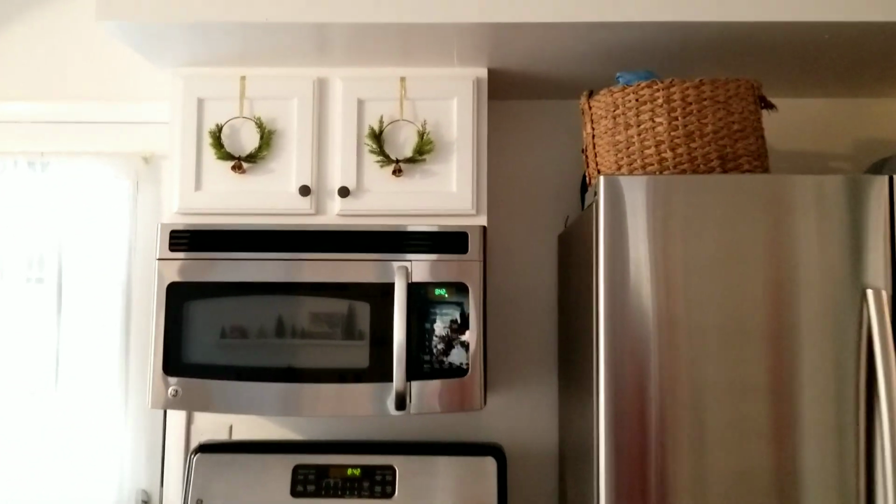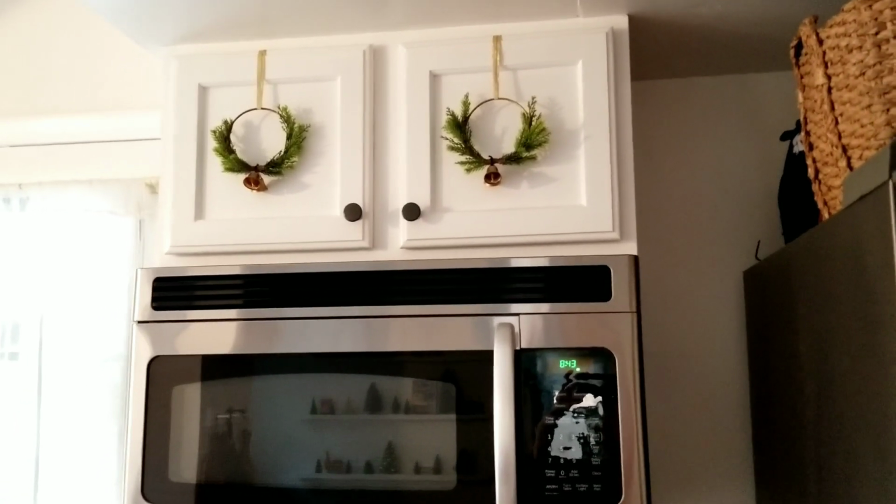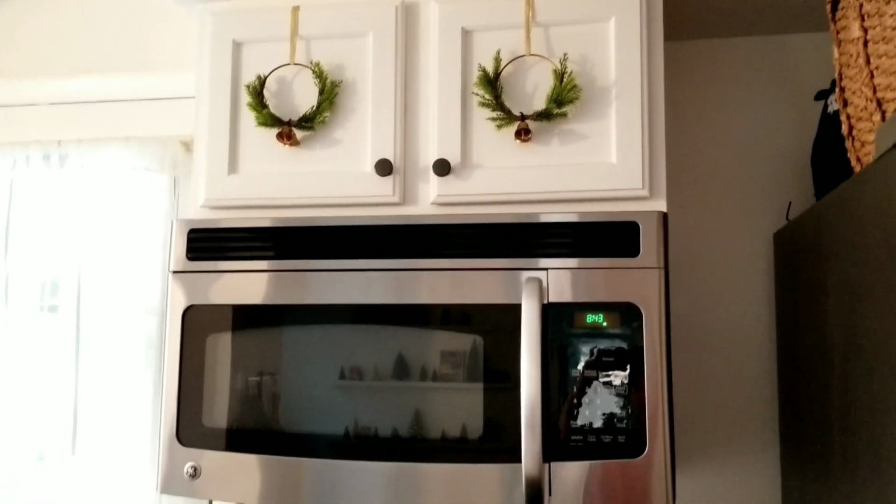Above the microwave, I hung two little wreaths. I tried these on every cabinet, but it just seemed like too much. So I took them off the others and I just left them here.